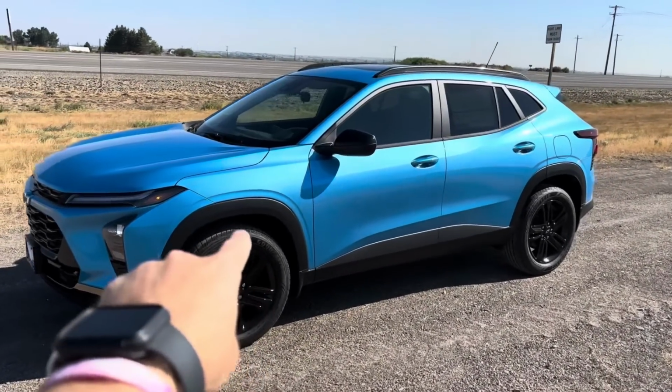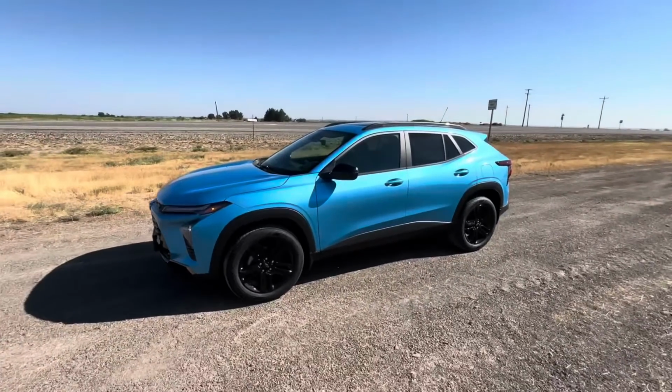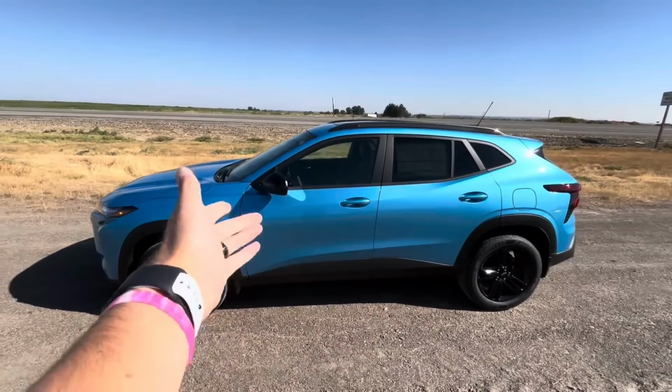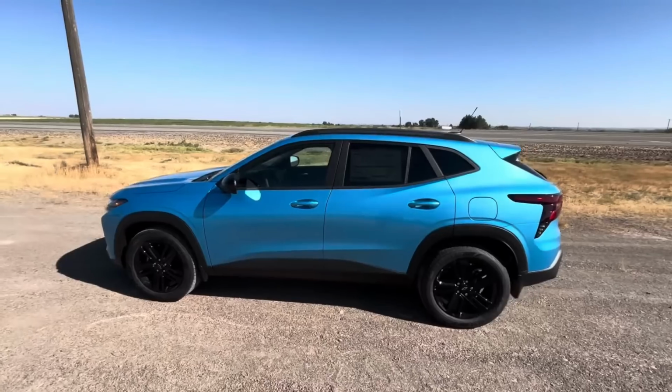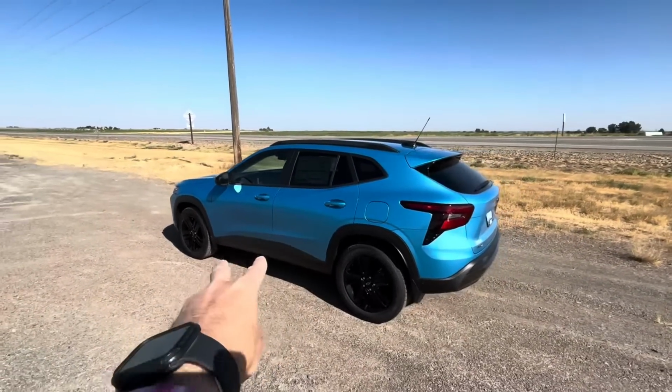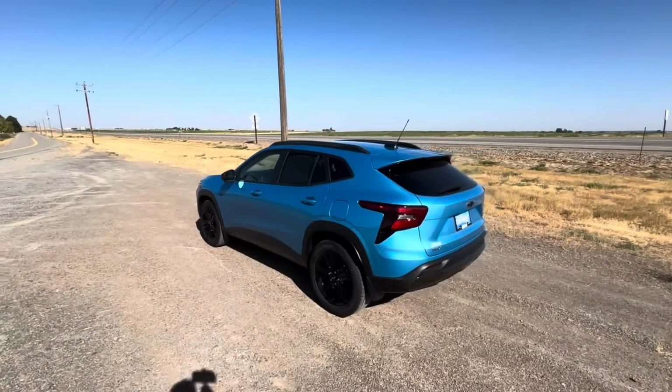That's a 2025 Chevy Trax in Marina Blue, and this video is just kind of a bonus video. I just finished doing the full review of this, and now this is going to be more of an extended driving impressions video of the Chevy Trax in general. This is the second year of the second generation of it, and more specifically the Active.